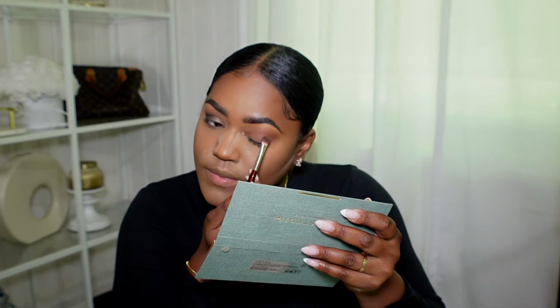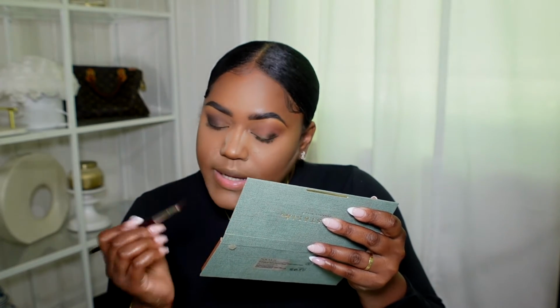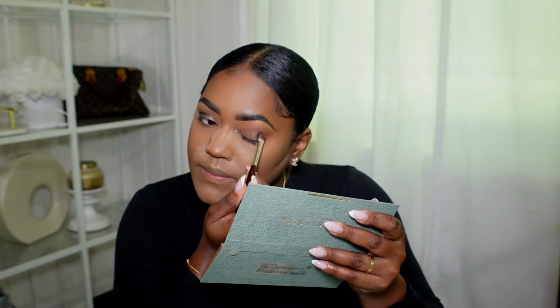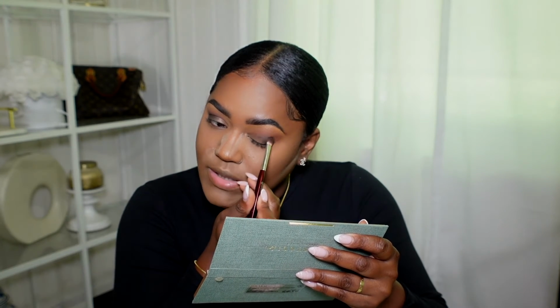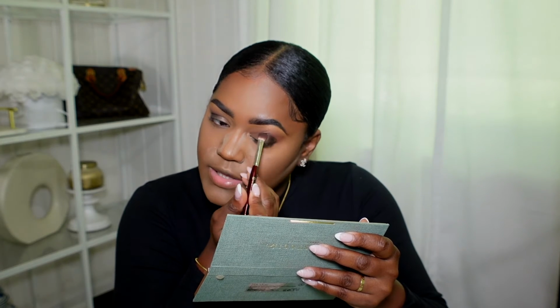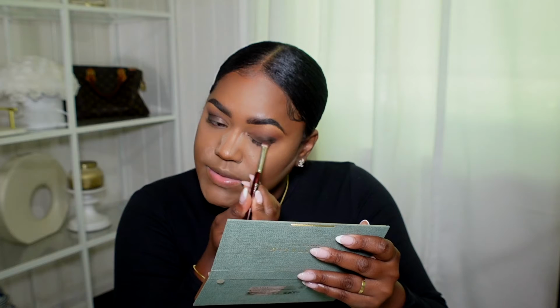Ooh, this color is pretty. All right, so we're gonna do the other eye. This is a really pretty color. Like, I love this. I'm looking at this palette and I feel like it's actually really nice for fall. The colors definitely remind me of the fall. The colors are definitely like the fall colors of 2022.